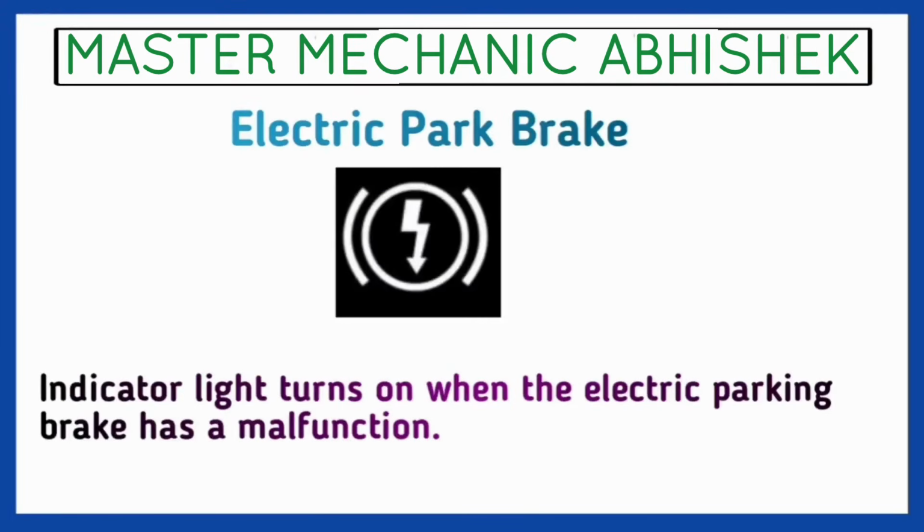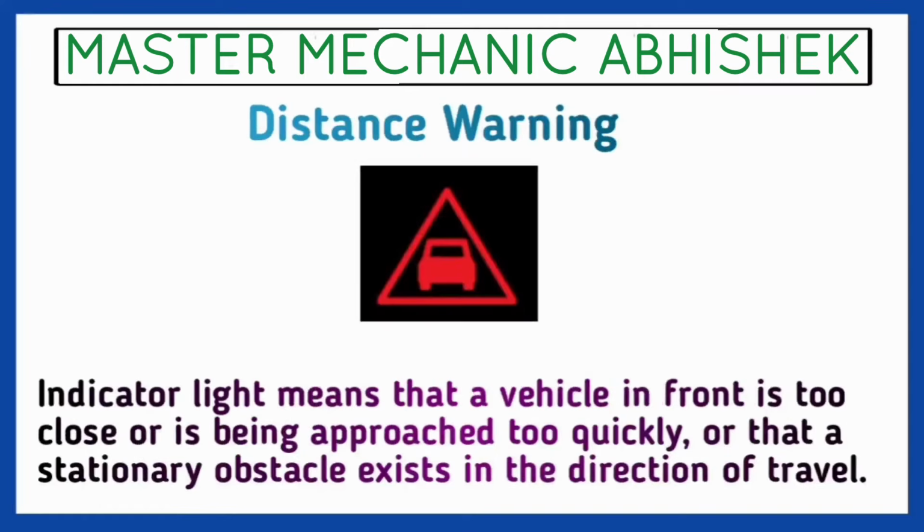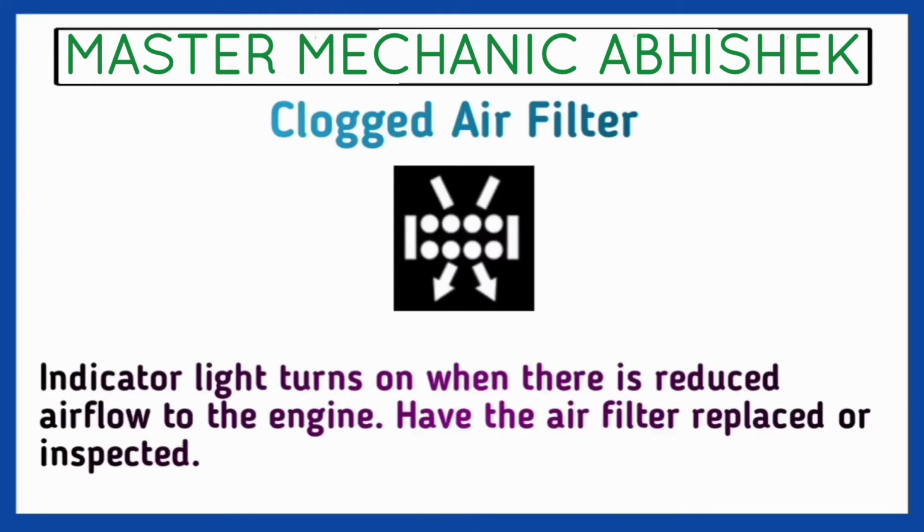Indicator light turns on when the electric parking brake has a malfunction. Distance warning. Indicator light means that a vehicle in front is too close or is being approached too quickly, or that a stationary obstacle exists in the direction of travel. Clogged air filter. Indicator light turns on when there is reduced airflow to the engine. Have the air filter replaced or inspected.